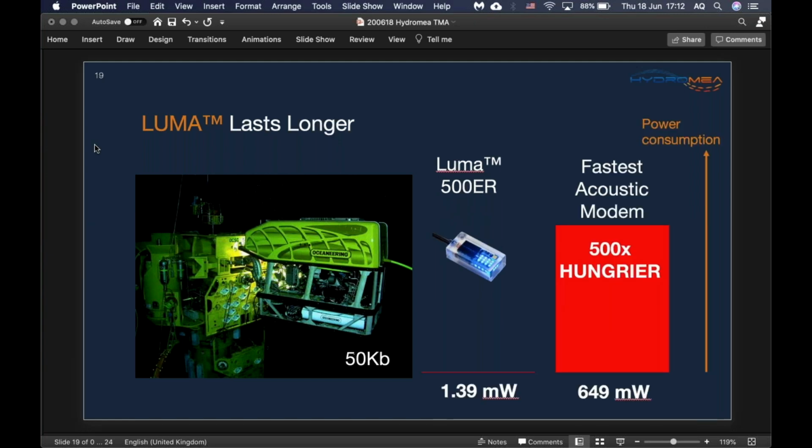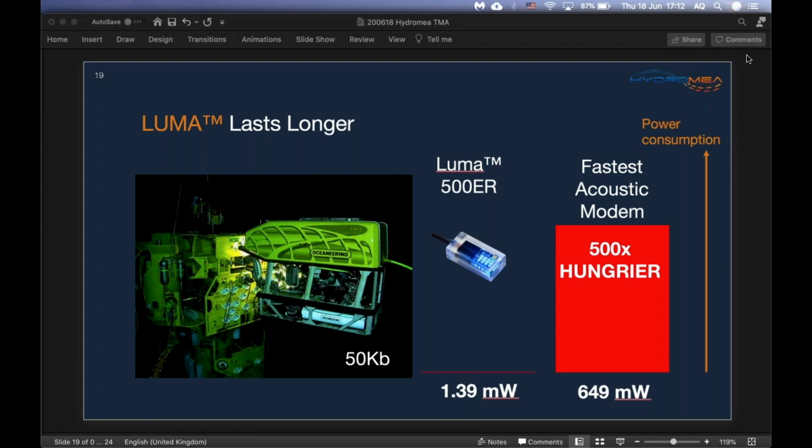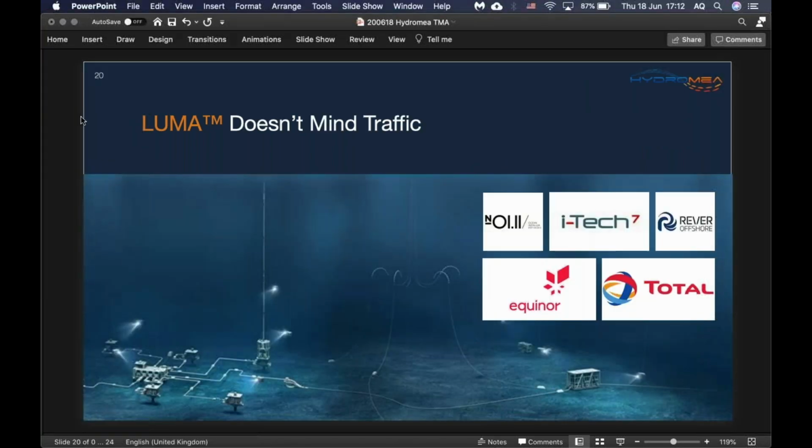It is also significantly less power hungry. Our device will eat significantly less energy, 500 times less than your best acoustic modem out there in the market. And optic communication doesn't mind traffic, which is good for defense applications because it doesn't create any noise, and it's also good for very busy construction work, for instance, where there's a lot of ROVs creating noise. And optics just send a signal silently.